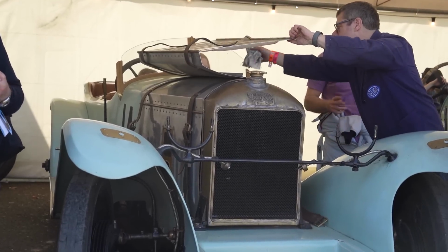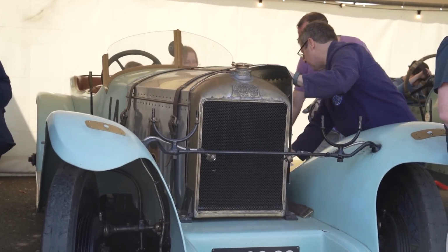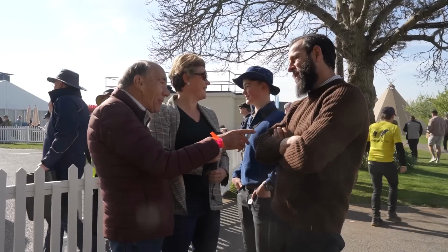I'm quite intrigued. There's a blue one that I haven't seen before. It looked like it had a straight six engine, and I don't know what engine that's got. So now is the time to head to the paddocks, chat to some people, and have a good nose around their cars.